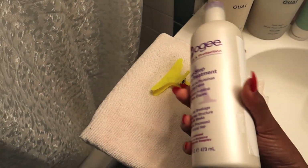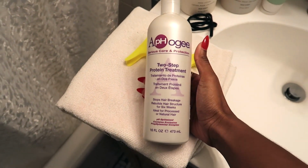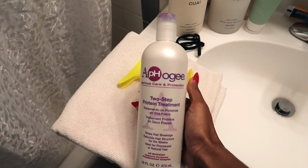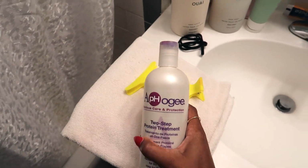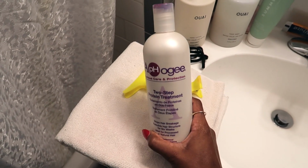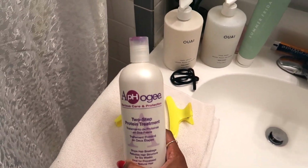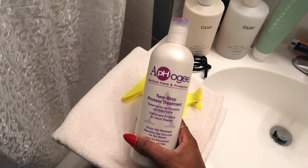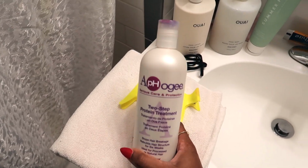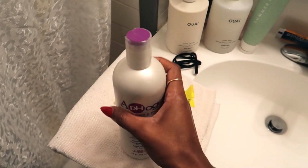I'm gonna be using Aphogee's 2-step protein treatment to do my protein treatment today. Typically what I like to do with this is put it on after shampooing and rinsing my hair, and then I sit under the dryer for like 30 minutes, and then I'll go ahead and rinse this out, deep condition my hair, and then get to styling. I know it's so many steps. So I'm gonna go ahead and just deeply cleanse my hair, and then I will come back and do the protein piece.